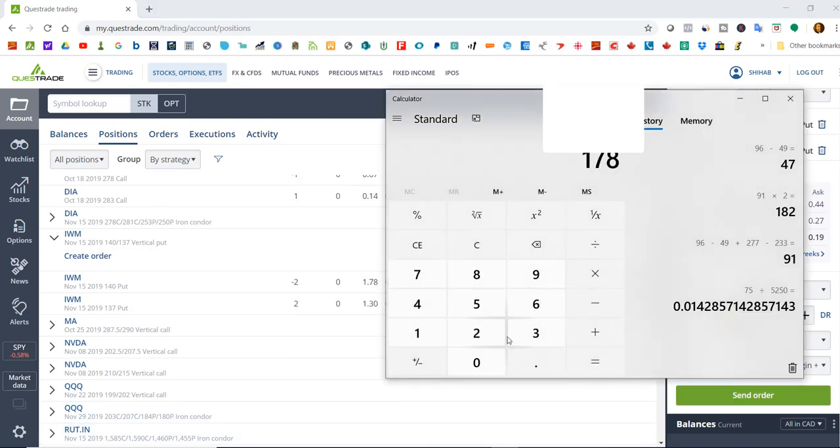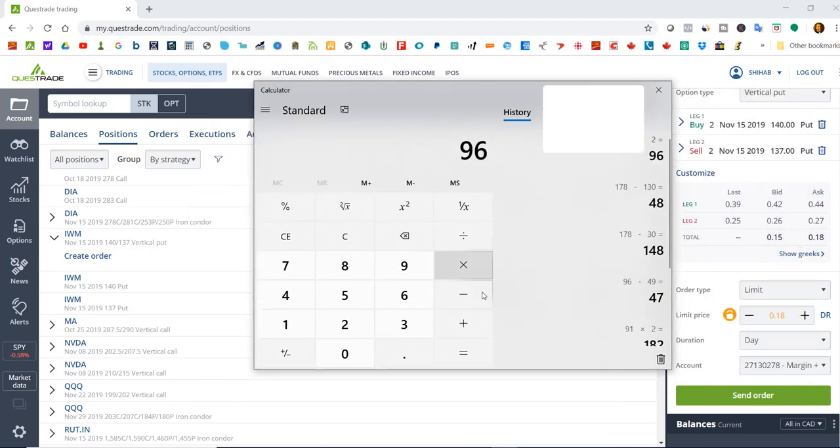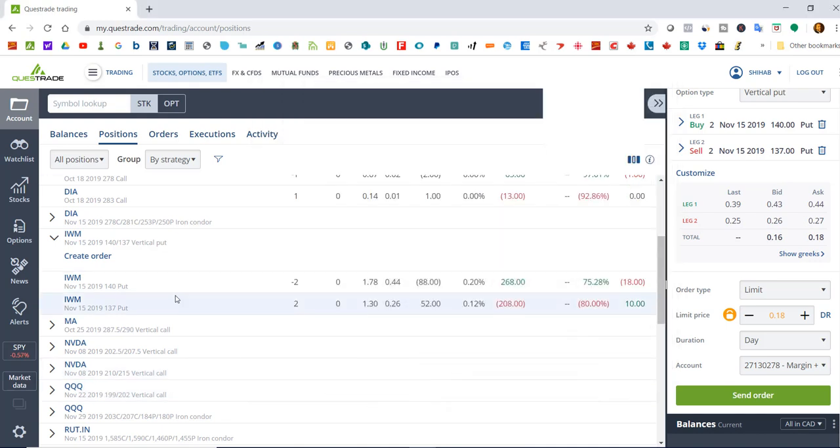178 minus 130 times 2, $96. And I can close it for about $36. So it's showing I can close it for more than 50% profit. $60 minus commissions. I think commissions will be about $16. So I'm going to be left with $44 profit. So it is more than 50% profit, but am I really worried about it? So that's the other question I have to ask.